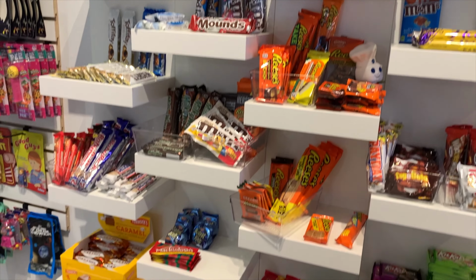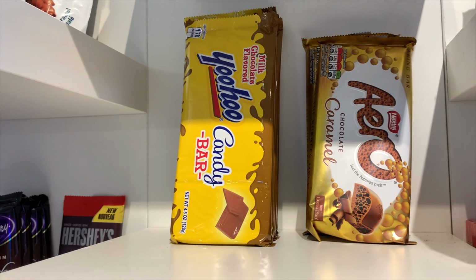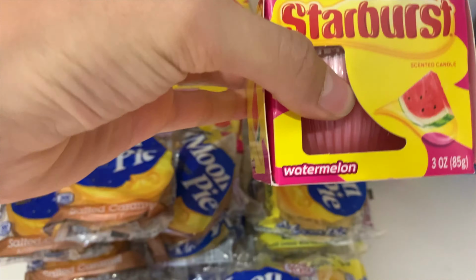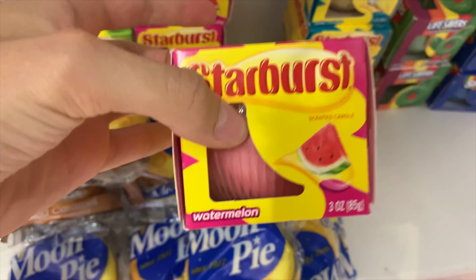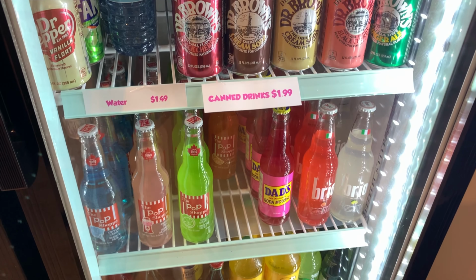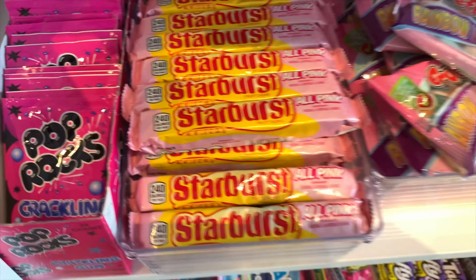Yeah, all these candies, it's insane. These are all like the chocolate bar, peanut stuff. Caramel arrow, that's insane. What the hell is this? Our Starburst scented candle. All these Dr Peppers, canned drinks, crazy. Yo, all pink Starburst, that's insane.